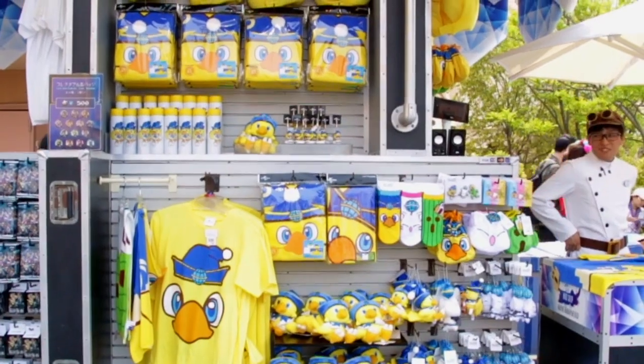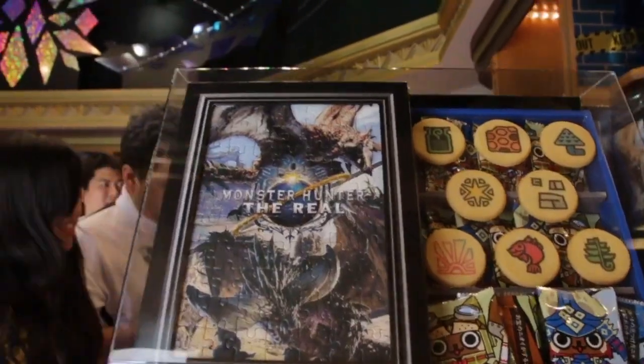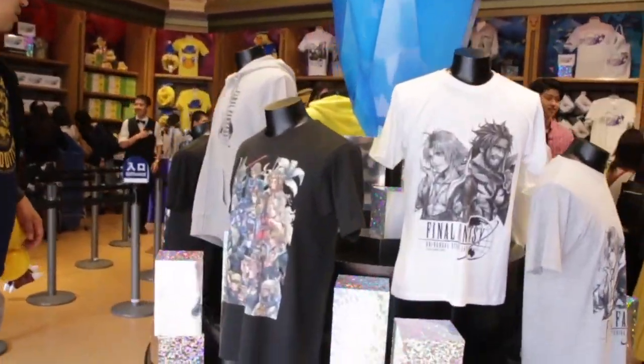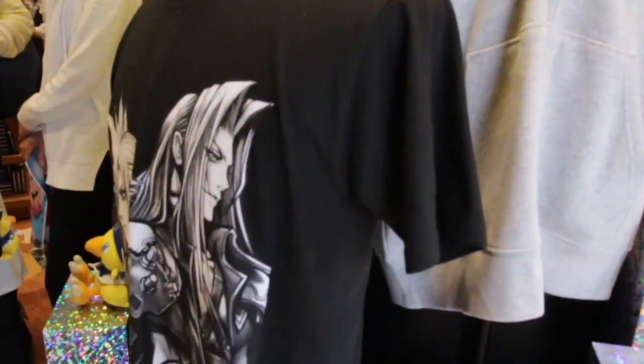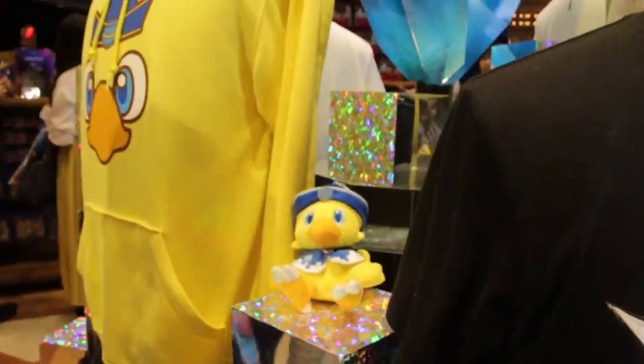Now, the Cool Japan area is just for a limited time, so this is really where we wanted to go to first. This is where you're gonna find all your Sailor Moon stuff, Final Fantasy, Monster Hunter, and Conan. The first thing we saw when we entered the Cool Japan area was a relatively long line for this Chocobo popcorn holder, tin. It's not made out of tin. Holder? Popcorn box?